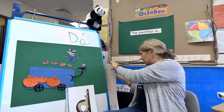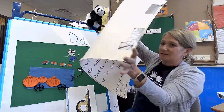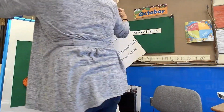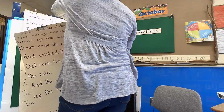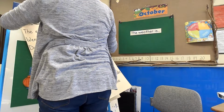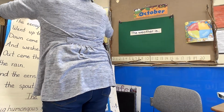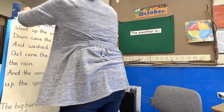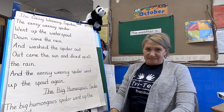Let's get our songs out and sing about the Itsy Bitsy Spider. I was thinking about spiders. Right now there's so many spiders coming in from outside. Why do you think they're coming in from outside? Why do you think we're seeing spiders inside?